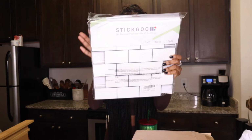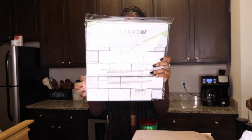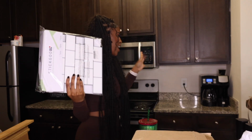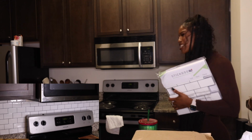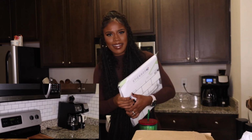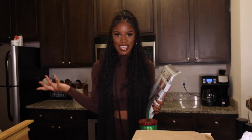So one of the other things that I also got from Amazon, can't wait to show you, these vinyls. This is a peel and stick 3D wall tile. I thought these are so cute because, as you saw in the intro of my video, it adds that really upgraded type of effect to the kitchen. Because I mean, it looks kind of plain. Let's be real, it looks plain. And again, I like to live a little bit luxurious, so I wanted to really upgrade the kitchen a little bit here.